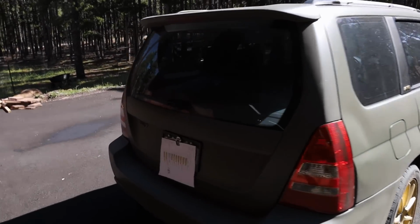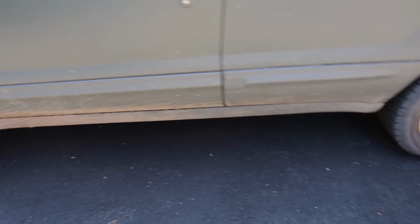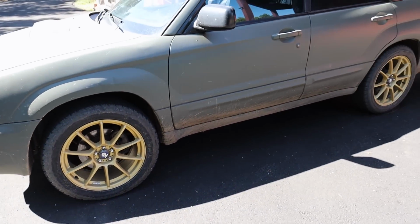So a little bit of rubbing. Rub a little bit back here. This is the rear wheel. Rub a little bit in there. So both of those are plastic parts, which I might be able to heat up and bend back.